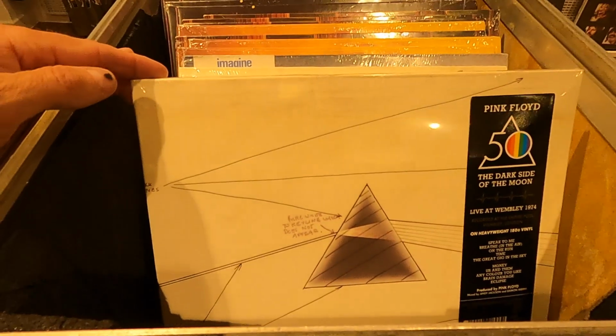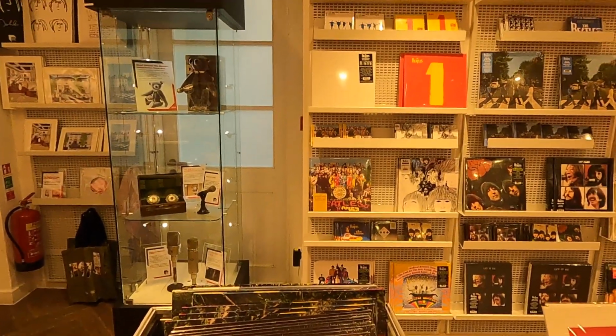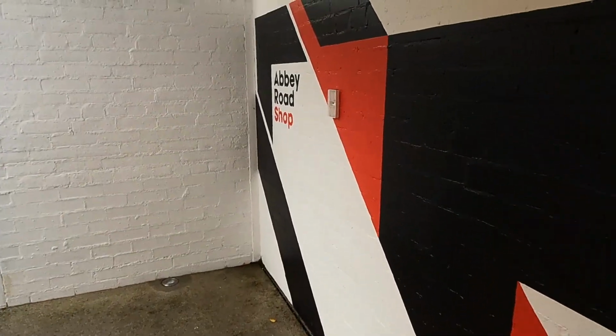If you're into music history, well, this could be on your list. Just take the tube to St. John's Wood, get off, it's a 2-minute walk. Abbey Road is done. Off the bucket list. Let's keep going.